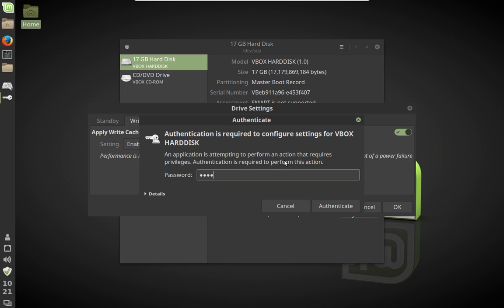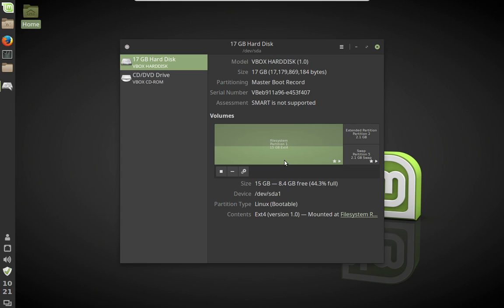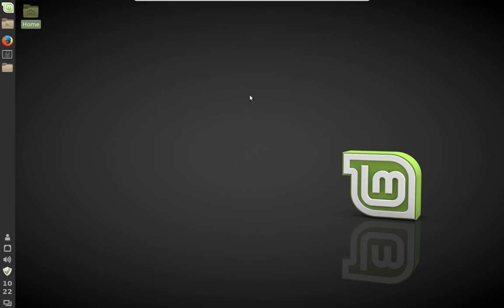It will make the system go a lot faster, and even though it warns you about data loss if the system suddenly shuts down and all that kind of stuff, not a big deal. Don't worry about it. I've never had it happen. But it does make things go a lot faster, especially in virtual machines. So there you have it, gang. That was me just kind of fumbling around and taking a look at Linux Mint 18.1.